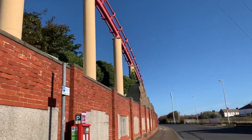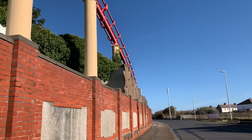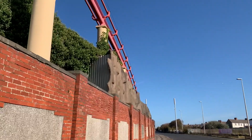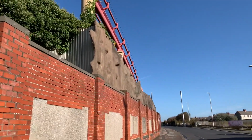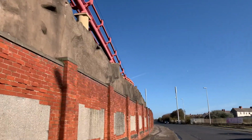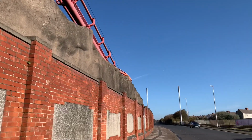I'm just hesitating because I'm just wondering whether there's any point in me walking any further. If I carry on, we'll loop back around the back of the block to where we started at the seafront at Wetherspoons. I think we'll stop here.